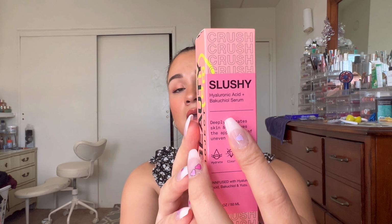The other product that they chose is from, I think it's called In Beauty Project, possibly. It's their slushy hyaluronic acid and bacular serum. I have no idea. I want to see if you can see it. If not, I will list it somewhere, but that's what that is. It's infused with hyaluronic acid, yuzu, and that word. And it's just a moisturizer. I don't know why they're calling it a slushy, but yeah, this is the packaging that it's in. And it comes with a little pump. So if you got this in your box and you have given it a try, let me know what you think.